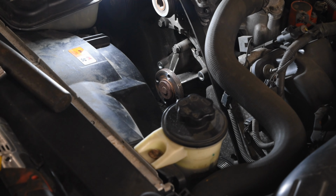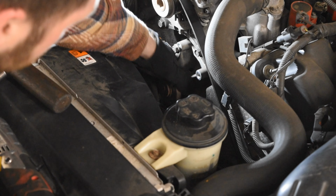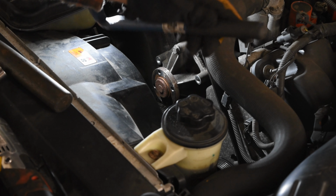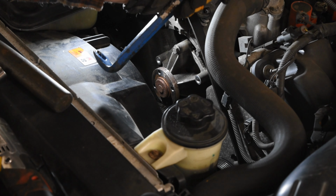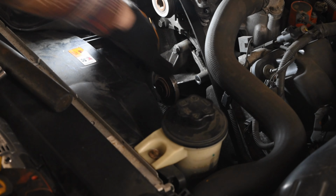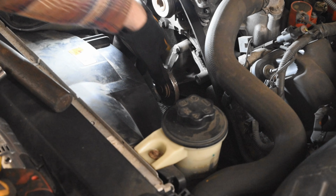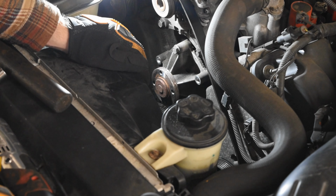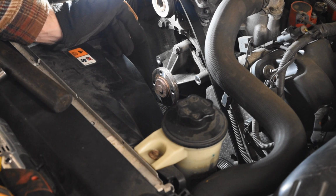Alright, so I got a little distracted there for a second and wasn't recording, but using our pry bar and the hammer, we wedged it in here and we're able to get it free. We left one bolt in, so we just didn't send this into the radiator fan. So we'll take that last bolt out and the water pump will come right out.